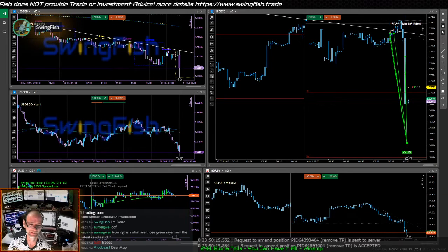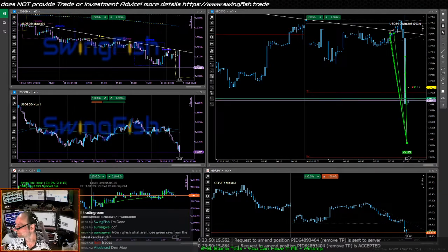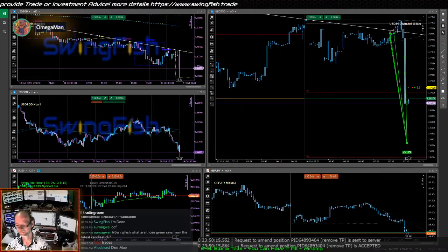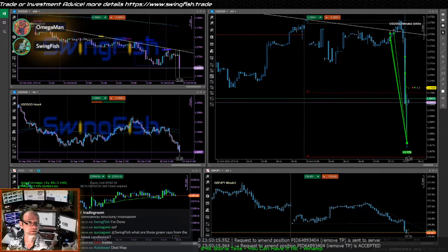Well, why am I complaining? I'm plus 3 in like 5 minutes. Let's see how many bars we are going to get out of that. I probably should have held on pound Aussie. Let's see. Oh shit! No, that's 2 bars. That's 2 bars. Beautiful. Pound Aussie is kind of slowing down. Oh, the Aussie dollar is going down.